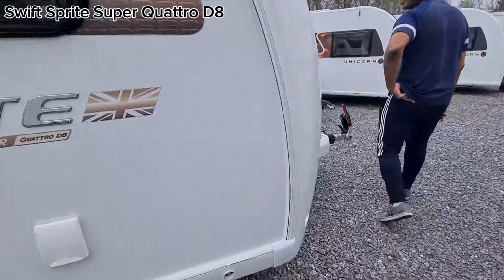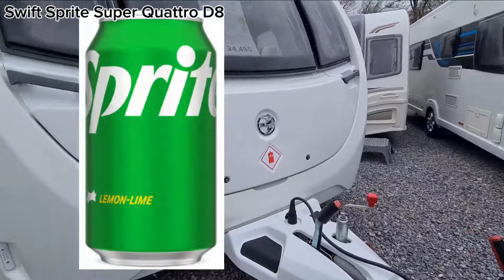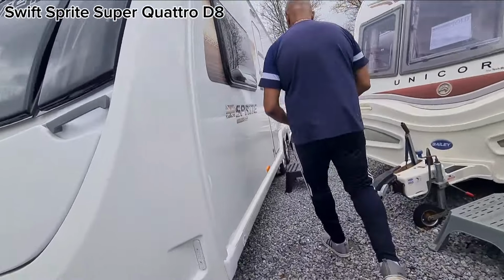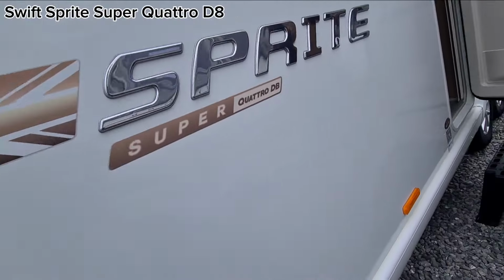What, the Sprite? Oh, I'd rather drink the drink. Look, it's gonna get this. Yeah, this is 8 feet, you can tell it's very wide. It looks wide.